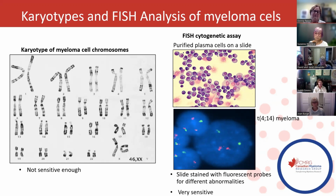And I don't have a pointer, but this is staining for chromosome 4 and chromosome 14. One is red, one is green. They should be separate. But if you notice in the top left cell, the red and the green are side by side. They shouldn't be. That's a translocation. So we can say these myeloma cells have that abnormality, which I think is kind of cool compared to where we were. Next slide, please.